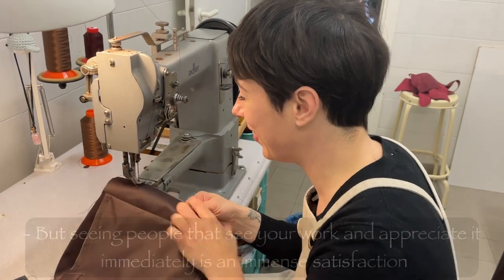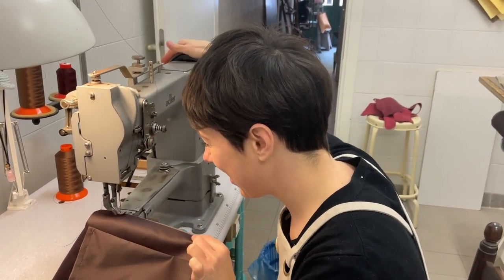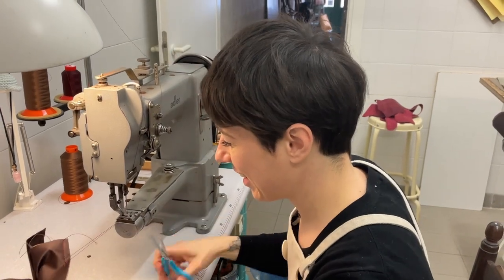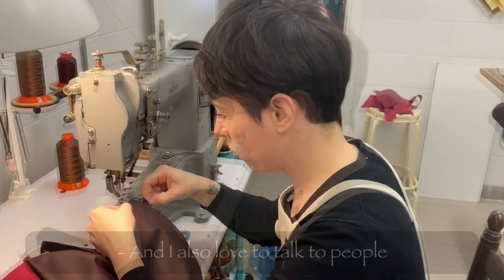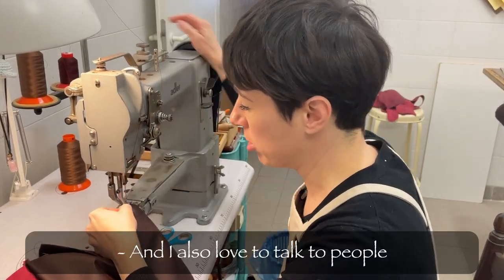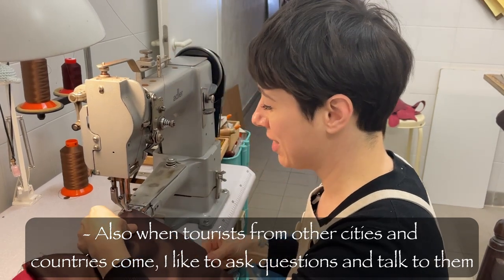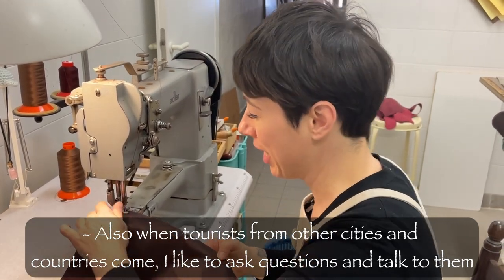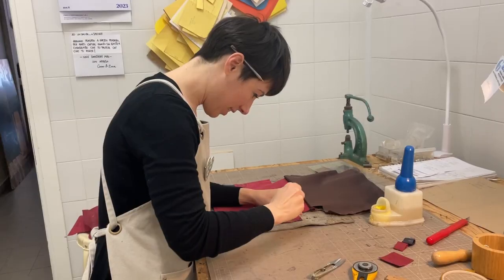The one thing about coming here is that you can feel the material and the love that goes into these goods.